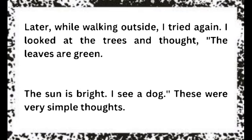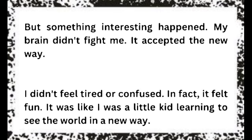The sun is bright. I see a dog. These were very simple thoughts, but something interesting happened. My brain didn't fight me. It accepted the new way. I didn't feel tired or confused. In fact, it felt fun.